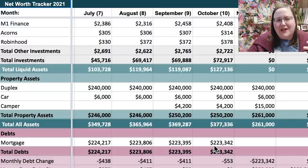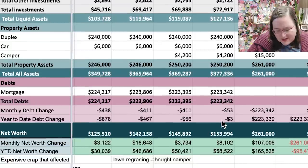Rates are really low. I'm actually only refiing down 0.25%, but it's a free refi, so I didn't have to pay for any reappraisals or anything like that. And anytime you can refi down an interest percentage, it saves you money in the long term. So I'm going from 2.75 to 2.5. That will save me a little bit of money just every month going forward. Yay. So monthly debt change is only down $53 because I refied.